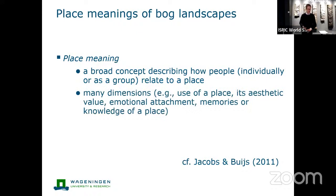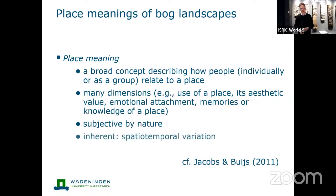Of course, there can be an economic link, there can be aesthetics, you enjoy being in a place, or you grew up there as a kid, so you have emotional attachment, etc. Importantly, they are subjective by nature. They're not an objectively given thing. Place meanings are products of the human mind, you could say. And also, as culture might change over time and over space, so do place meanings. So that's the basic idea behind this bit of research that we did.